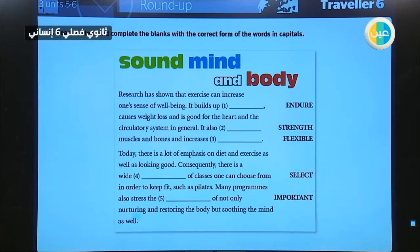So here we are going to add a suffix to change the part of speech of the word so it fits the sentence. But we need to adjust, or we add a suffix, to each one of these words.